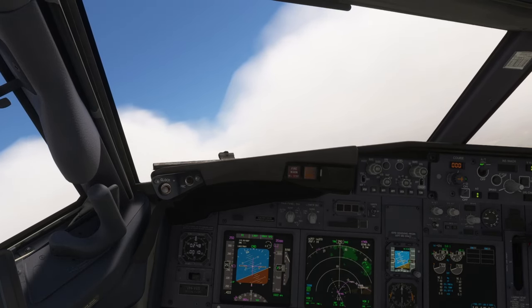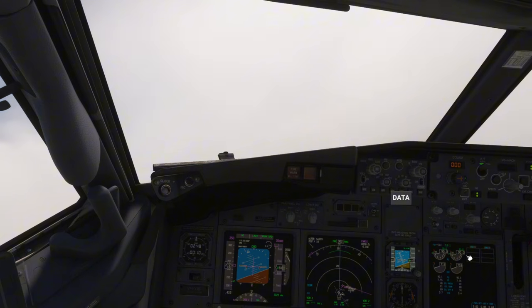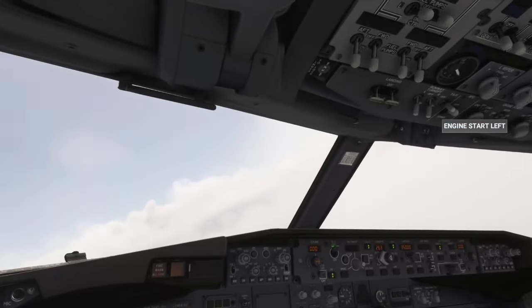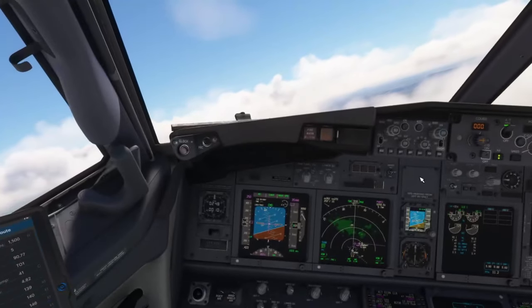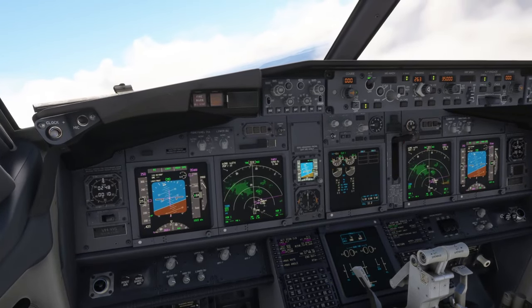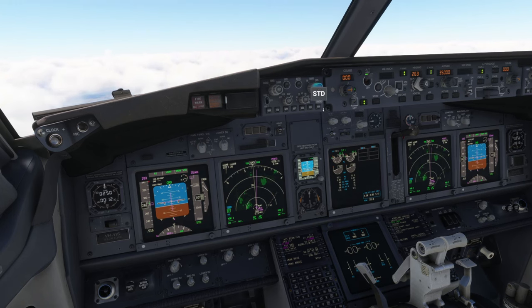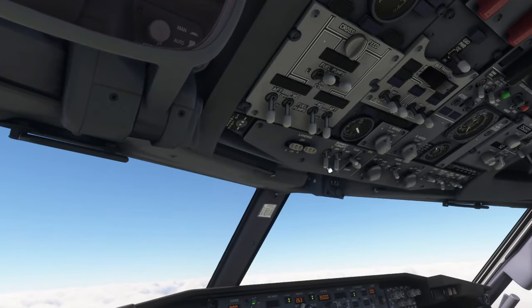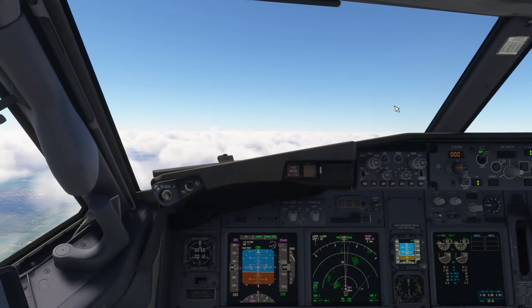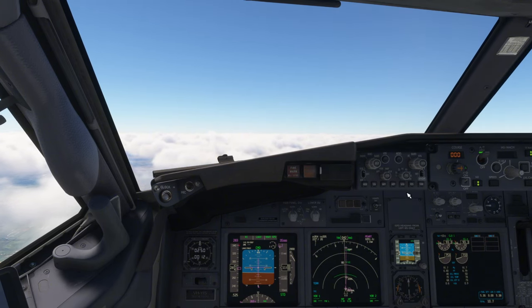Alright, we are currently climbing. So yeah, expect a flight time just under an hour. That's basically it, pretty much. Seatbelt signs are still on. Timers are on. Landing lights can come off now. And that's pretty much it. I'll see you just after this time lapse.